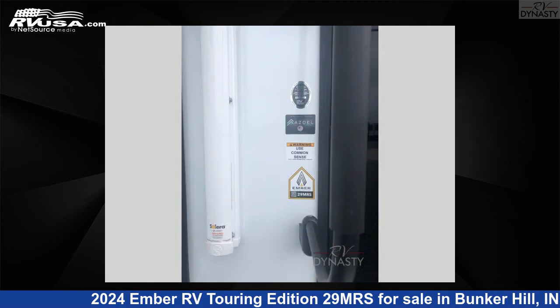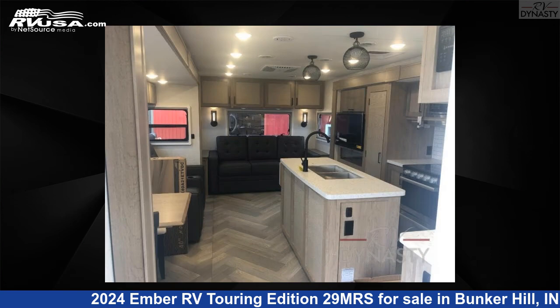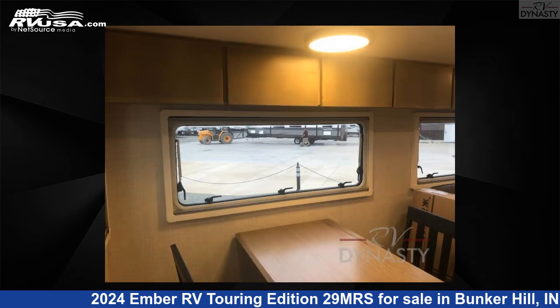This new Ember RV is 35 feet 0 inches in length and features sleeps 4, slide-out, and 55 gallons fresh water capacity. The floor plan layout of this travel trailer features front bedroom, kitchen island, Murphy bed, rear living area.